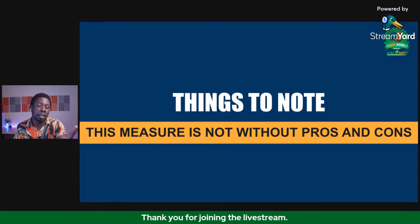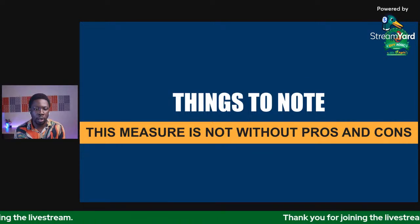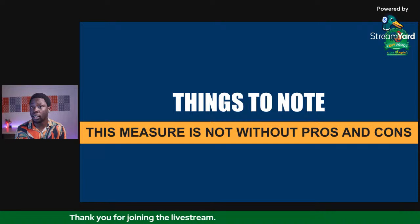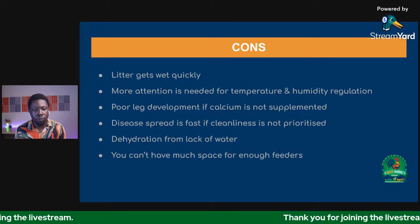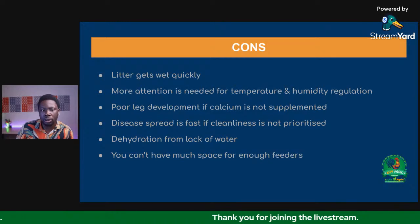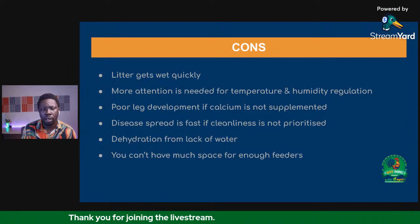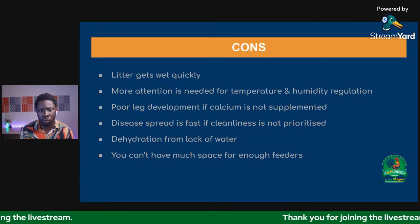Regardless of whether you're using a cage system like this or you're using the deep litter, I'm going to show you everything and you'll be able to get similar results. Don't forget that at the back of everything, we just want to get the maximum broiler weight during brooding. So let me just show you. Let's start with the cons. Let's start with the disadvantages, the limitations that you could have if you decide to embrace this method I'm about to share with you.